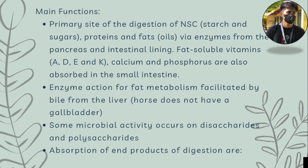The main functions of the small intestine: it is the primary site of the digestion of NSC, or starch and sugars, proteins, and fats or oils, via enzymes from the pancreas and intestinal lining. Fat-soluble vitamins A, D, E, and K, calcium and phosphorus are also absorbed in the small intestine. Enzyme action for fat metabolism is facilitated by bile from the liver. Horse does not have a gallbladder, so some microbial activity occurs on disaccharides and polysaccharides.